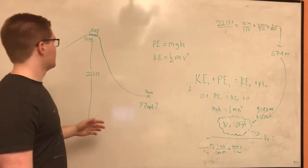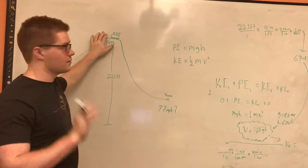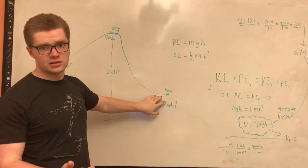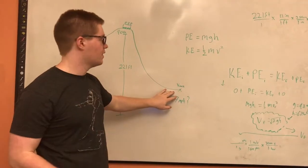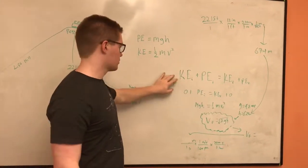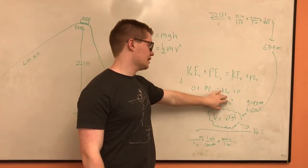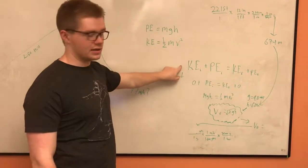Now, because at the top of our peak we have a velocity of 0 and thus a kinetic energy of 0, and at the bottom of our peak, as we mentioned earlier, we have a potential energy of 0 as a result of no height and thus the maximum kinetic energy, we can write our equation according to the principle as 0 plus PE_i is equivalent to KE_f plus 0. Because again, we have no final potential energy and no initial kinetic energy.